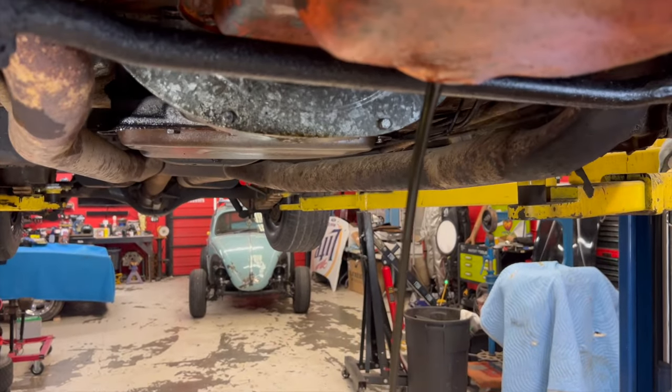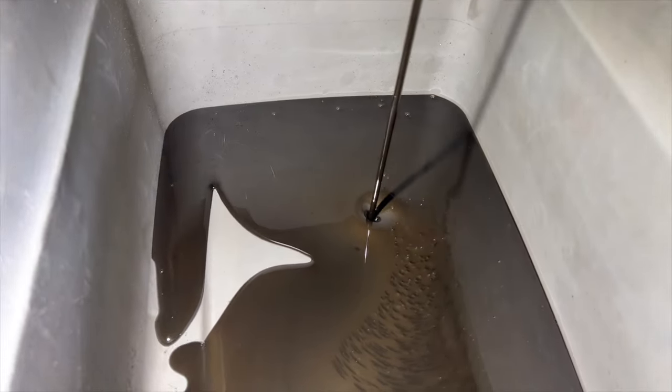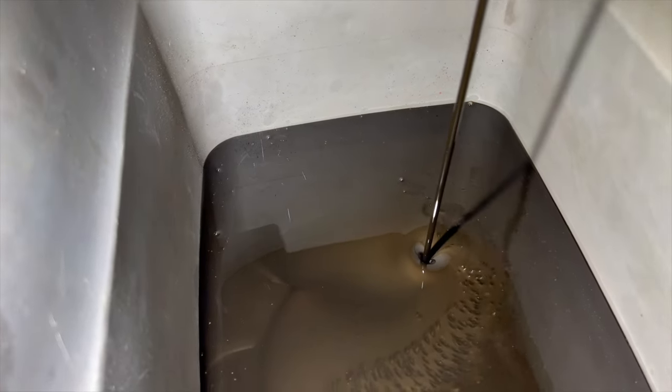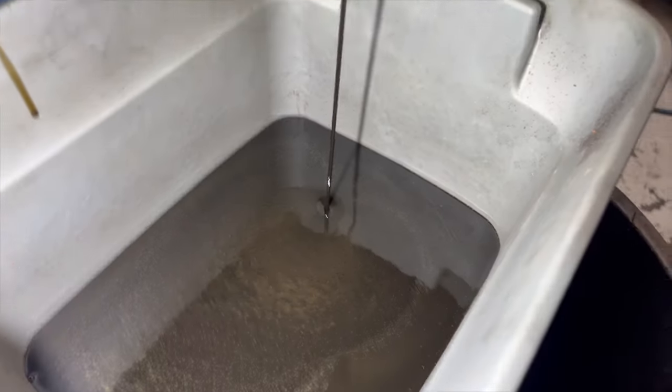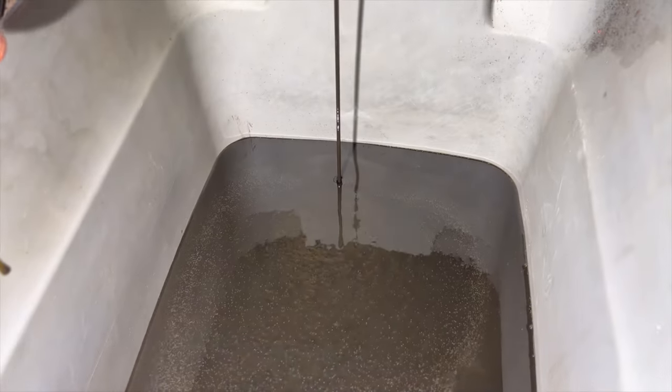She doesn't look terrible. It's got fuel on it. There's a lot of fuel in this oil. Yeah, there is. And you can just smell it. You see all the fuel just vaporing out.